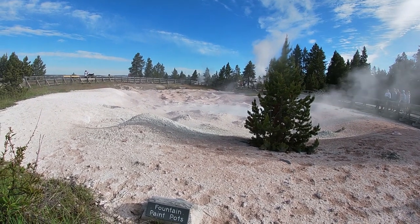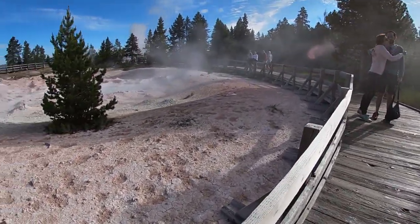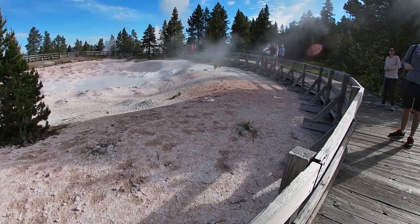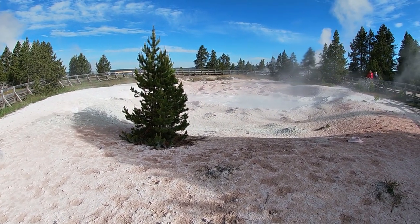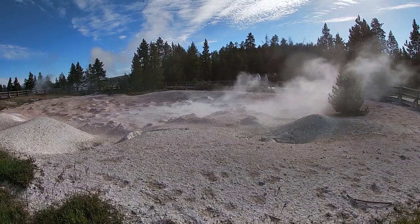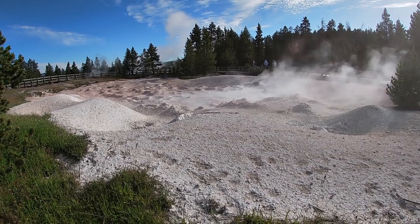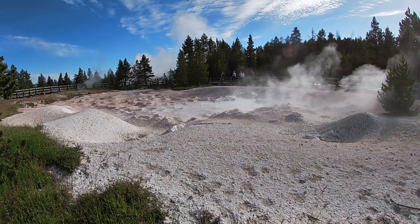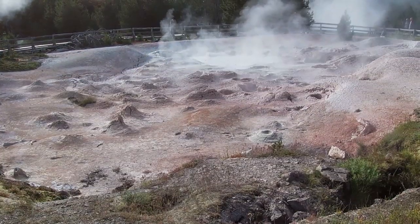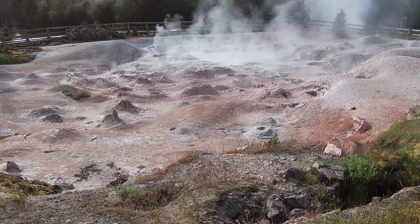You can see the bubbles. And someone's hat again. It's kind of like in the Labyrinth with the Bog of Eternal Stench, where it bubbles and everything. Pretty cool. Ooh, that one went far.